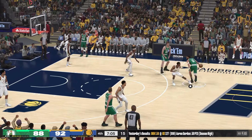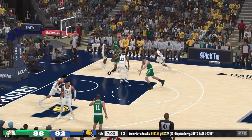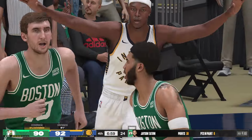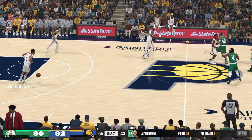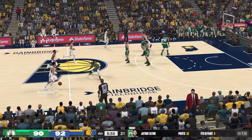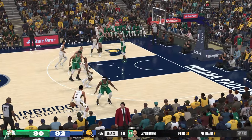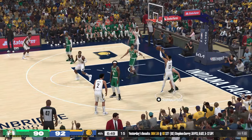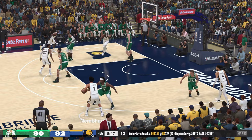Pass to Tatum. On the money with the jumper. Tatum's got 38 points. Just tremendous understanding and fundamental basketball by Jason Tatum in pick-and-roll action. Beautiful. Halliburton on the wing. Mathurin up top. Here's Nembhard.